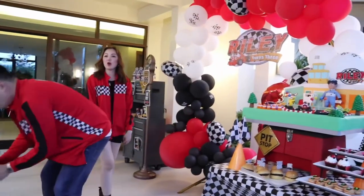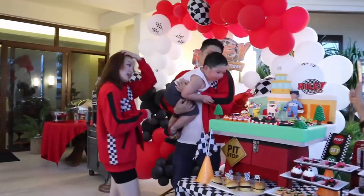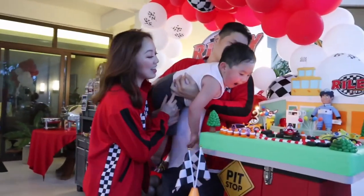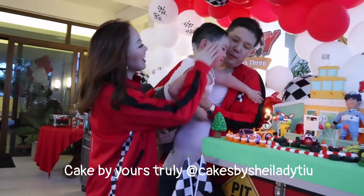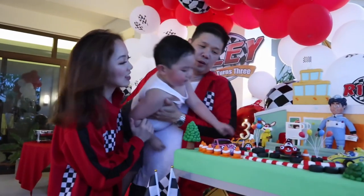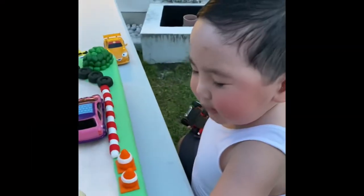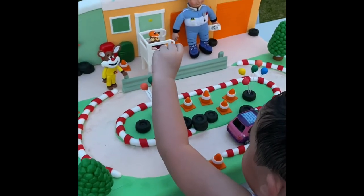So Riley wants to play with his cake already, so we let him blow the candle so we can take pictures and he can play with it already. Happy birthday to you! Happy birthday! No! Happy birthday! Happy birthday, Riley! Huh? Oh, you don't like the candle? Okay, I'll remove the candle. Okay, you play na lang there without the candle.